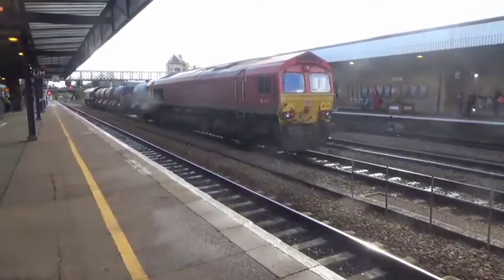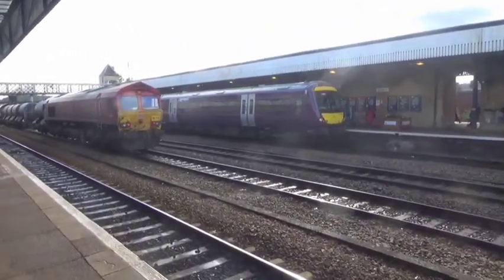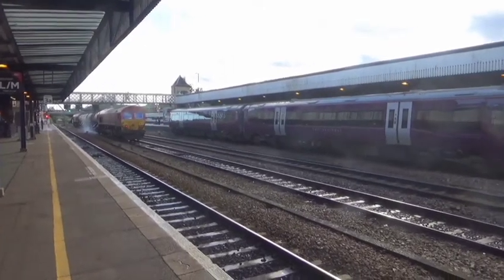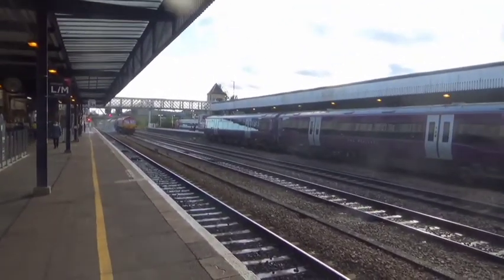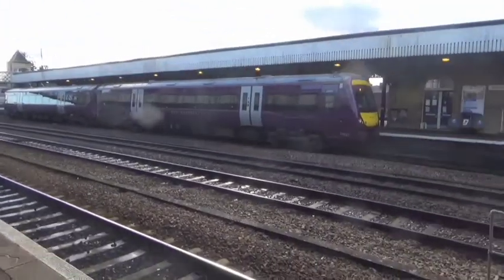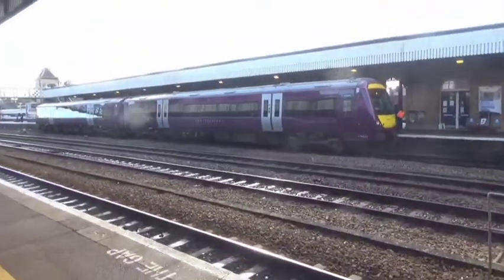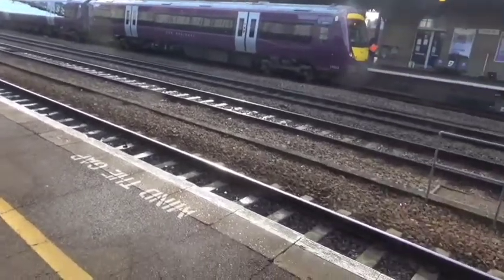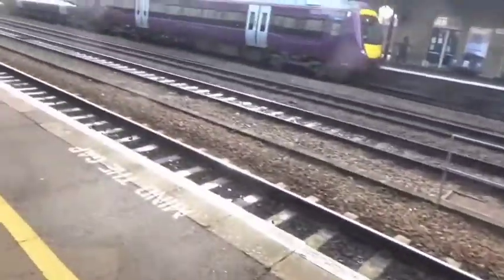Also, a 170 has just pulled in, the 1135 to Leicester via Nottingham. 175.15. And the sheds are off. Those sheds are running from Stapleford and San Diego. Actually, no, they're running from Doncaster up Decoy to Peterborough. So they're late.